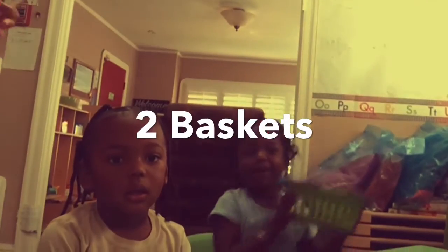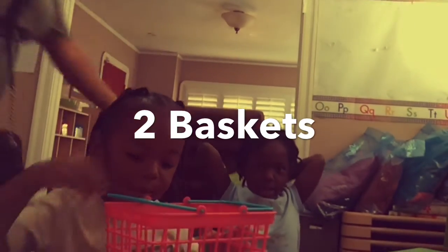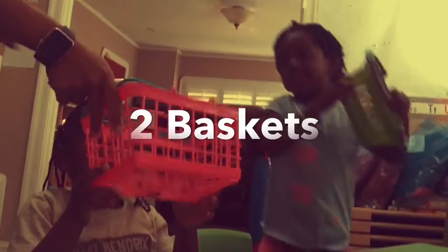My friend Maddie has one basket. And Demario has one basket. How many all together? Two. Say two baskets. Good. Let's see what else we can make with two.